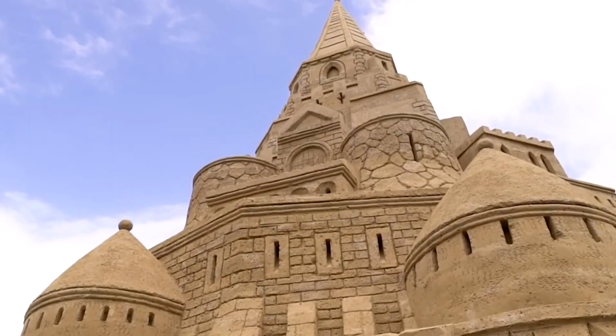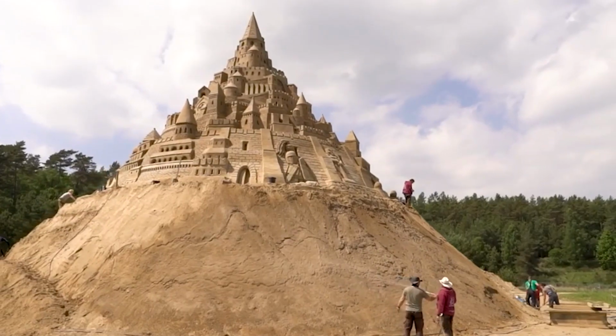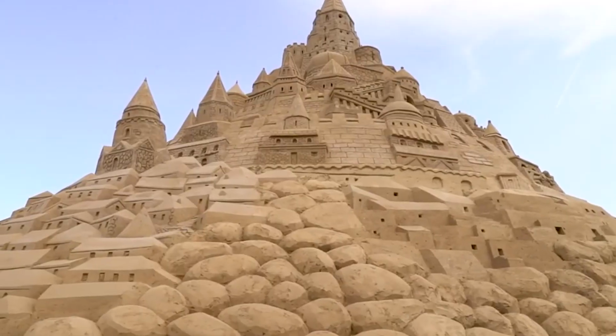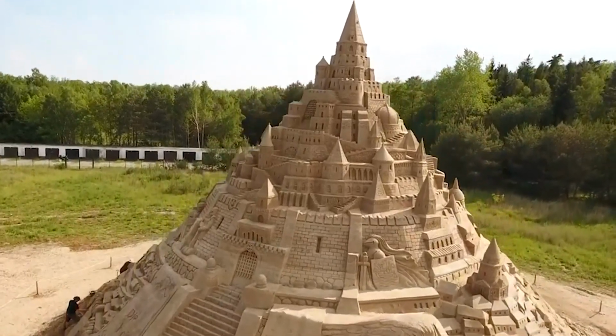What is more impressive is that the sandcastle is not just tall, but has a rare touch of design that makes it pretty phenomenal. It starts with a bulky wide base, but the design becomes more complex, featuring spires and a huge pointed roof as it gets to the top.